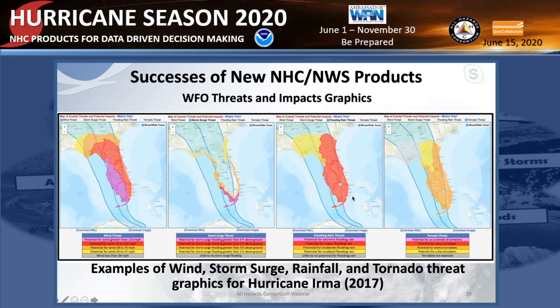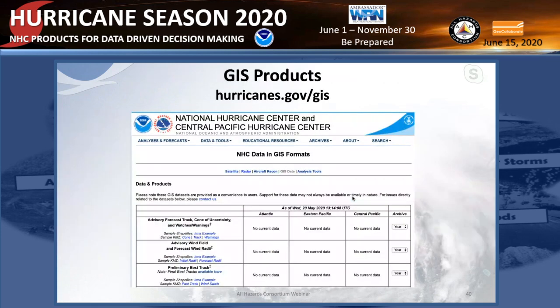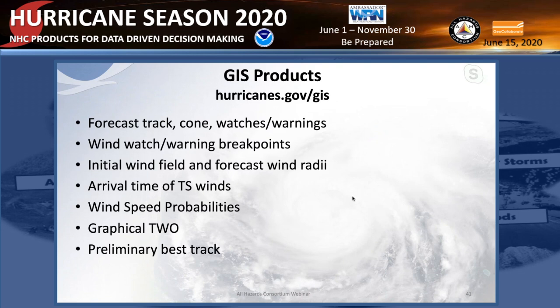There's a variety of products available in GIS format from NHC at hurricanes.gov/GIS. That's sort of our GIS portal. It includes things like the forecast track graphic, the cone, the watches and warnings, the wind watch warning breakpoints, the initial wind field and forecast wind radii, the arrival times of tropical storm force winds, the wind speed probabilities, the graphical tropical weather outlook, and the preliminary best track.